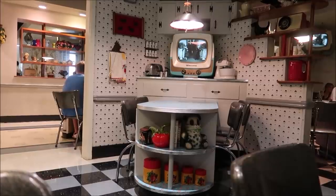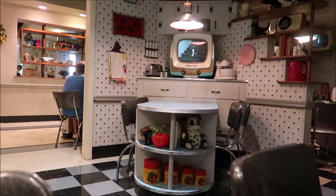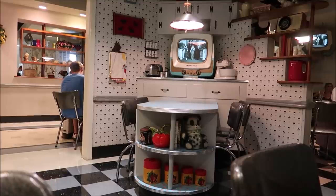So cool how they just keep it themed. There's like a panda cookie jar on the right, and then you have some cookbooks, and it really sticks to theming, and I love it. That's like one of the coolest things about the 50's Primetime Cafe. The food is always amazing here.